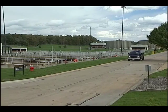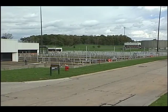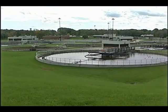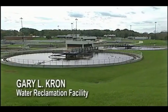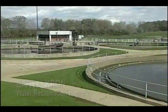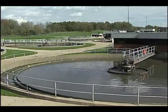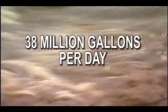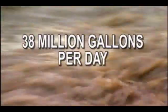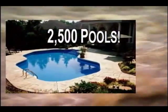The Lake County Department of Utilities maintains most of those lines and the pump stations along the way that bring most of that wastewater right to here. This is the Gary Crone Water Reclamation Facility in Mentor, Ohio. This huge facility, situated close to Lake Erie, treats most of the wastewater we have used. It has the capacity to treat up to 38 million gallons of wastewater a day to standards higher than those set by the EPA. That's enough water to fill almost 2,500 backyard swimming pools.